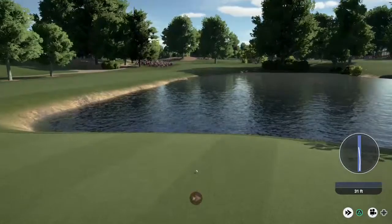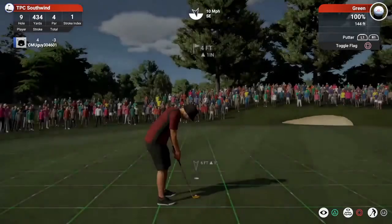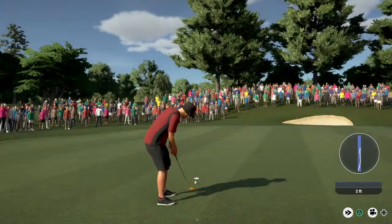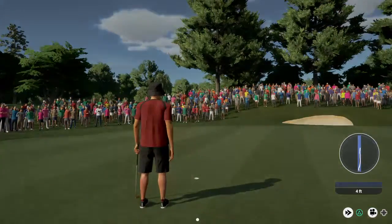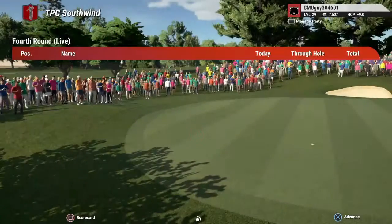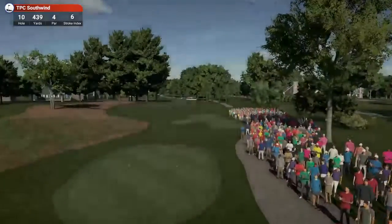Oh, that was close. And about 4 feet from the cup. And that putt will go for par. And 3 under for the day after that one. And let's see what the 10th has in store.